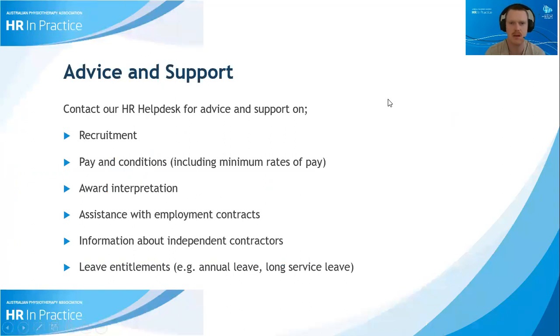So first things first, when you contact our HR help desk, it's important to know some of the areas and issues that we can provide advice and assistance to you on. So let's just run through them. Advice around recruitment when you're looking to bring someone new on, pay and conditions, including minimum rates of pay, award interpretation, namely around the Health Professionals and Support Services Award, which is the main award in physiotherapy, assistance with employment contracts. So when you're bringing somebody new on board and you want to implement an employment contract, we can provide advice around that.